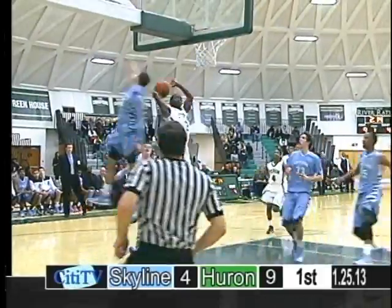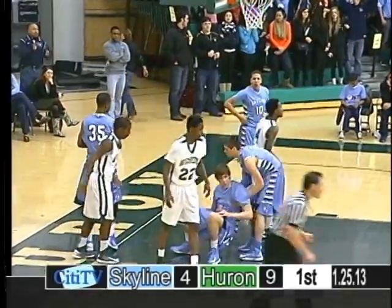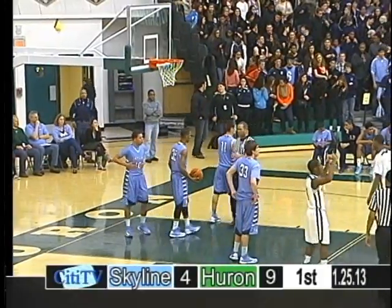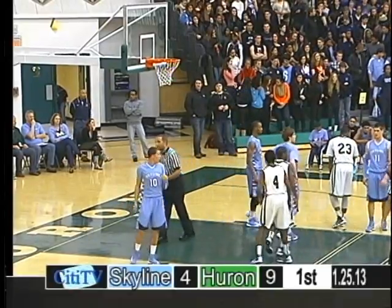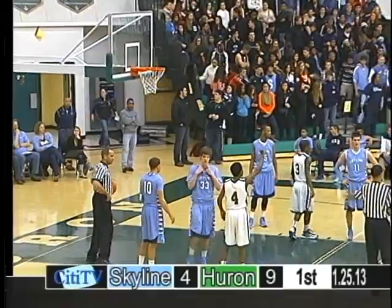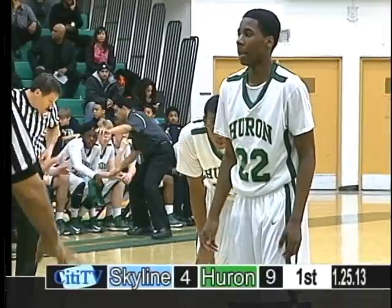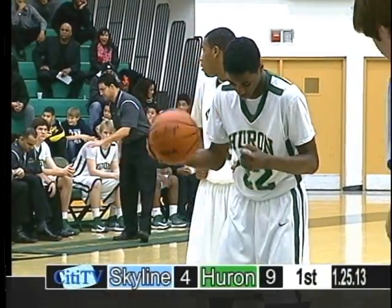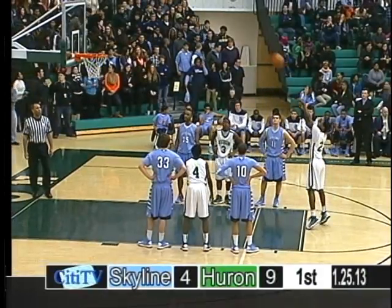Long down court pass to Bass. This shot is no good. Bodies flying everywhere. Chris Spaley hits the floor for Skyline. He's going to draw the foul. Cochran will shoot two.